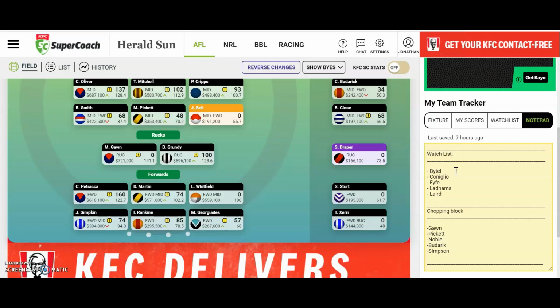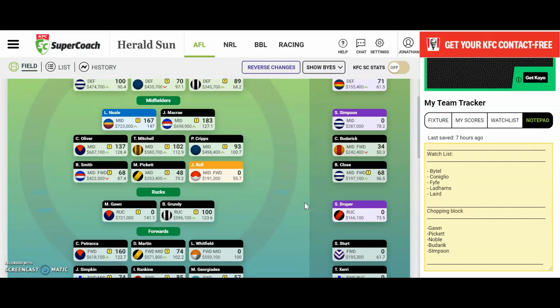So Gorn definitely, as I went over before in my other video, definitely watch that if you want me to go more in depth about this Gorn trade. And then Pickett, he's obviously reached his maximum price pretty much. Noble, if I really do need the cash, he's on the chopping block, but I would prefer not to. Butterick also reached his maximum price, I think. And then Simpson, obviously being managed. I'm not sure if he's going to play, so it's a bit in doubt for me.